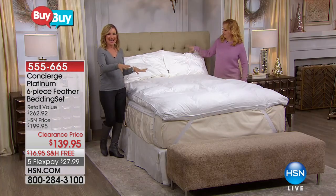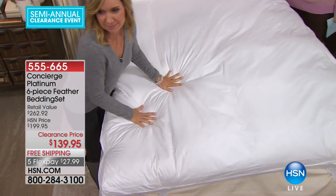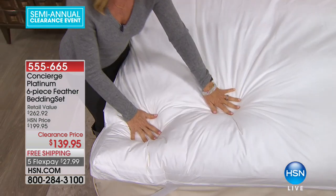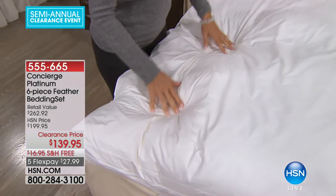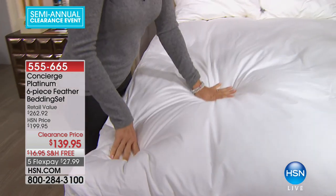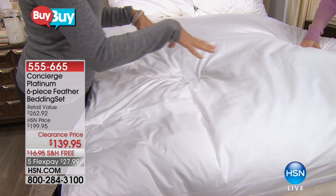Look at this bed, and you look at what a feather bed does. Maybe you have that mattress that you think you need to replace. Try this first, because what a feather bed does is it adds that ultimate level of comfort. And in terms of feather beds, the quality on this one, wow. You can see how stuffed it is.